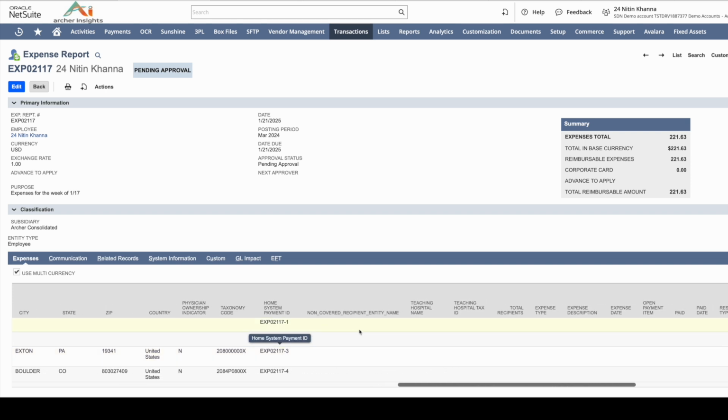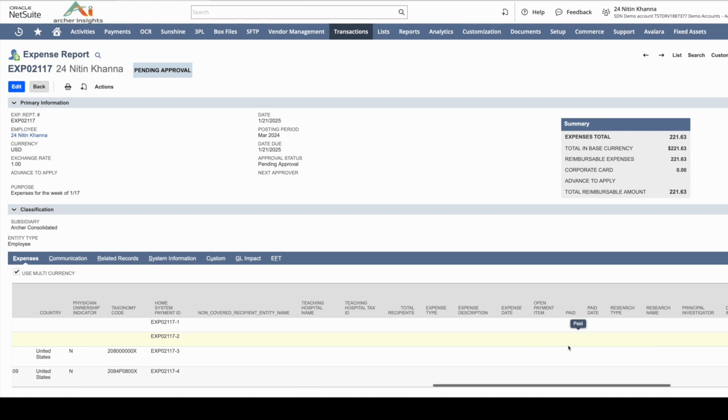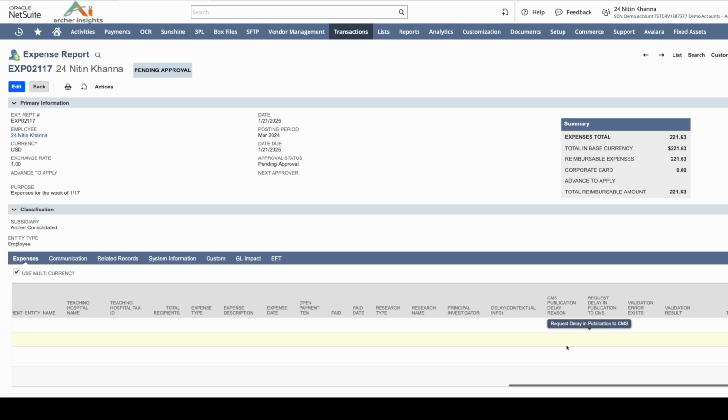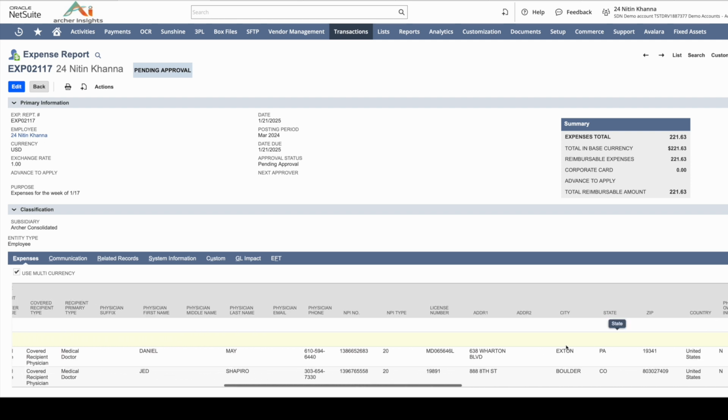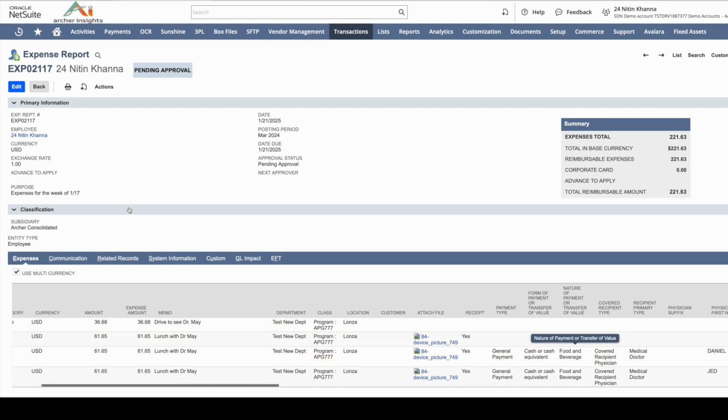In addition, there are additional fields if this was a teaching hospital related transaction, which is not often the case when the salesperson is working mostly with the physicians. There are also research related fields, which we will not get into right now, but all those fields are available here as well as on the invoice transaction.